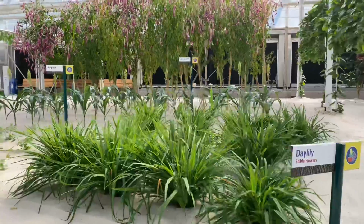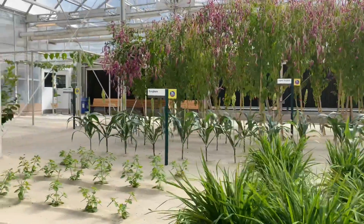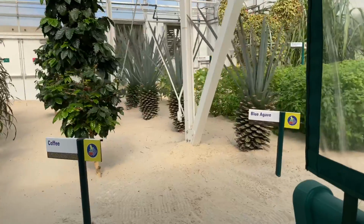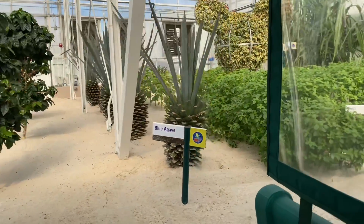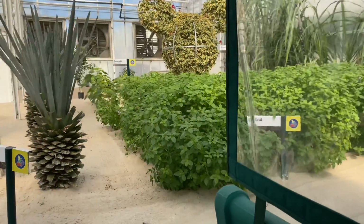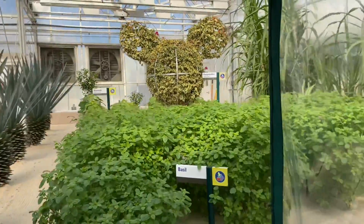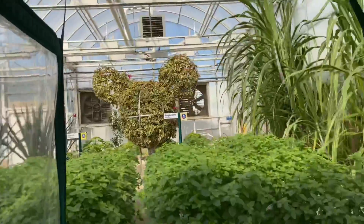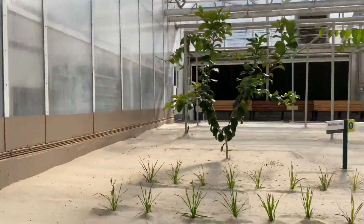There's millet. You guys have had millet before. Blue agave. It's like having a garden. It's like eating wheat. There's agave. Finn, there's your basil. Oh, yum. Look, Mickey ears right there. Mickey head.